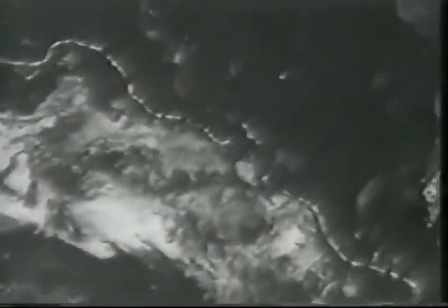Target. Stuck down there in one of those ravines. All look alike. Wingman, ease back. Keep the formation spread out. There's a checkpoint. That road. Follow it down to the river. The first bridge should be down there. Somewhere. There it is. Pass over.